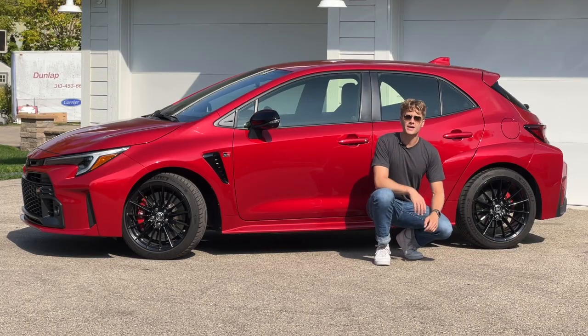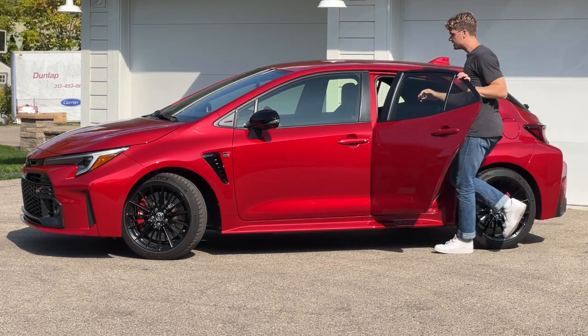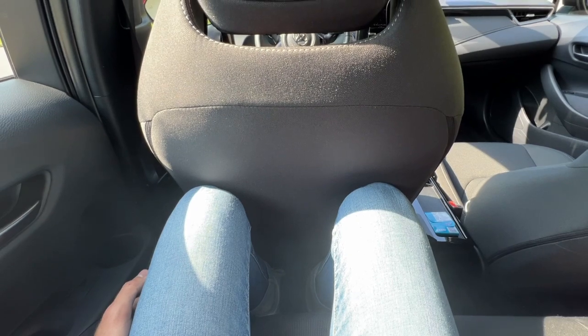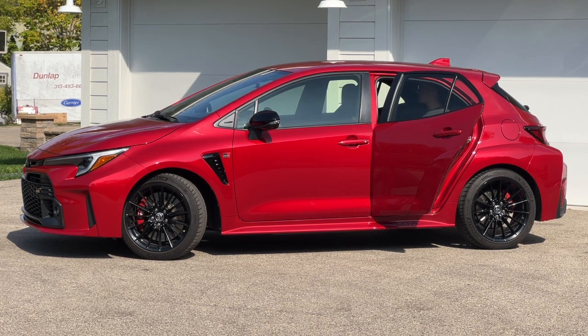The GR Corolla, like all Corolla hatchbacks, has a shorter wheelbase than a Corolla sedan, which means rear seat legroom is a little tight. I'm 6'2", and sitting behind my ideal driving position, my knees are right up against the seat in front of me, and my feet do fit underneath, but it is just pretty cramped back here. I can sit upright though without my head touching the roof, which is impressive, and thanks to this car's boxy, true hatchback shape, that makes that possible, but again, just not a lot of space for me.